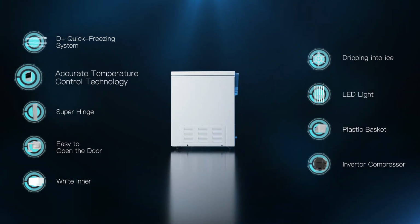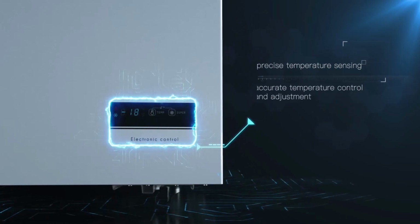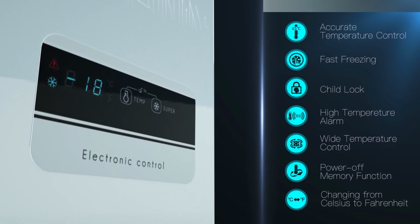Accurate temperature control technology. Through sensors' precise temperature sensing, this technology realizes accurate temperature control and adjusts demand.